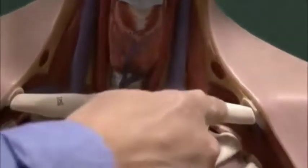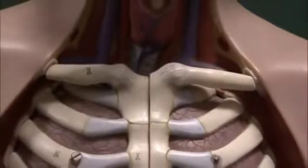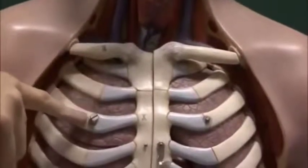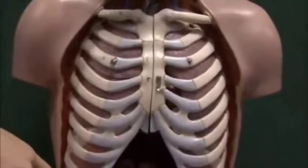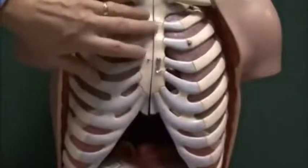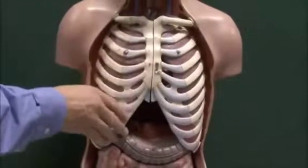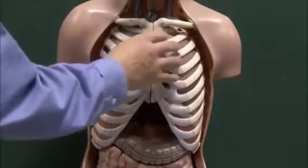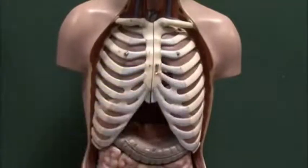Here we can see the left clavicle, the right clavicle, and the first rib there. 1, 2, 3, 4, 5, 6, 7, 8, 9 and 10 connected to the sternum via the costal cartilages. On this model we don't see any intercostal muscles, we see straight through to the lung fields beneath.